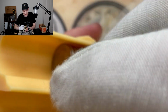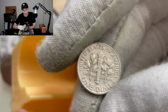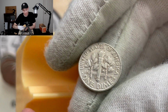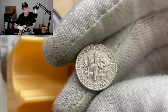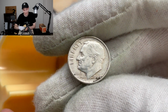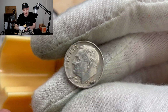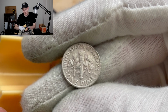All right, so let's pull that out and reveal the date. Here we go. So do we have a mint mark? Yes, we do. You can see it right there on the left-hand side of the torch. We have a Denver mint mark showing up. Nice silver dime right there. Let's see what we have for a date. I'm gonna guess 1964. Let's see what we got, guys. 3, 2, 1. Yep, 1964 it is. That is probably the most common of the Roosevelt dimes, but silver nonetheless. That is awesome. So no Canadians at all so far.